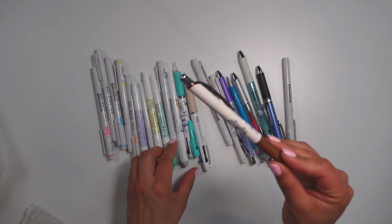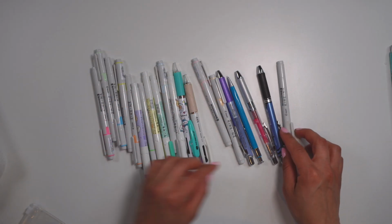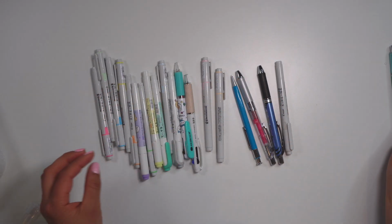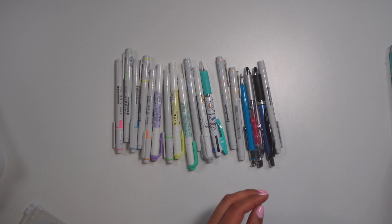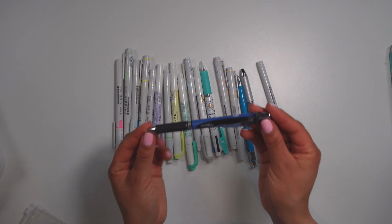So this was a brown Energel pen. I also got a green one. And I think there was one more, this purple Energel pen. This is an old Hobonichi Techo pen from 2019. It just made its way into this bag because I brought that with me. This is just a regular Energel pen.